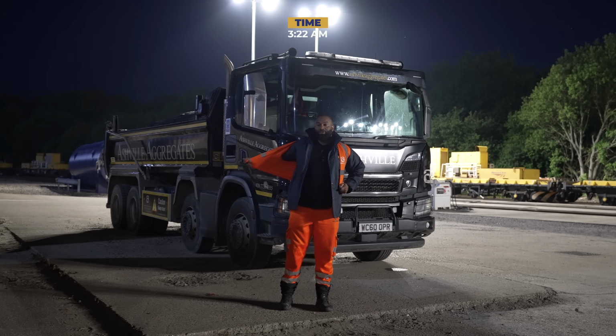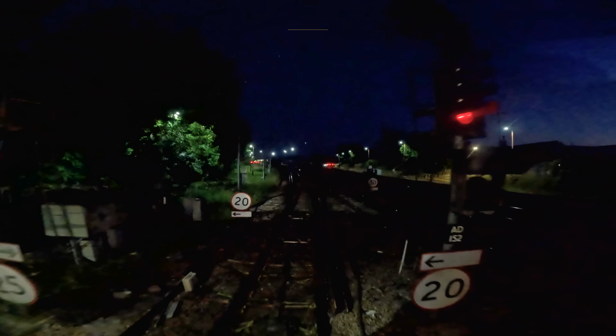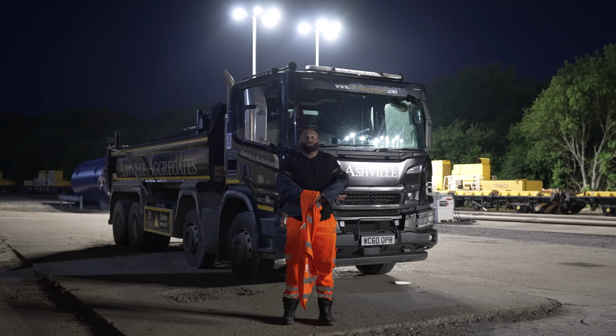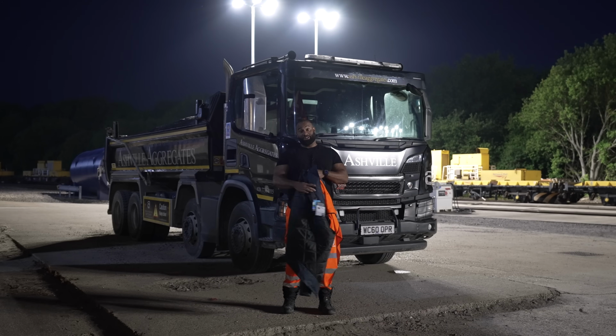It is now 3:22. And we've got the call and the train is going to start backing out. The temperature has dropped significantly. It was good of GBRf freight to give me a jacket to keep warm, but now it's time. The race begins.